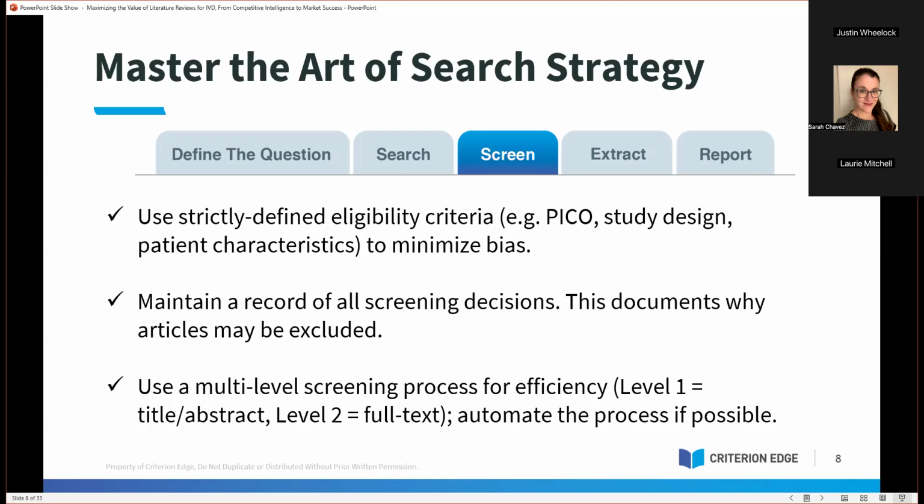And we want to maintain a detailed record of why we've made the decisions as to whether or not we're going to include or exclude an article. So note-taking, anything you can do to improve efficiencies and to document your thought process is really helpful here. We are big fans of this multi-level screening approach where we look first at the title and abstract to determine relevance just based on a quick assessment of the information in the abstract.